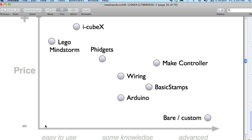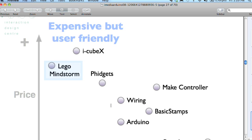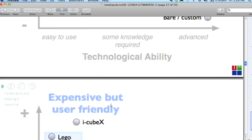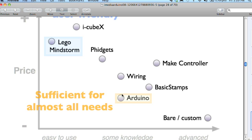So that's very inexpensive, but it's also very, very complicated. So Arduino kind of sits in this nice space here. He says with the Mindstorms, you've got expensive but friendly, and the Arduino sits down here, which seems like it's sufficient for most needs. I'm not very familiar with wiring. Do you know wiring at all, Mike?